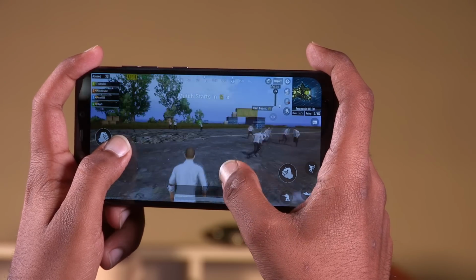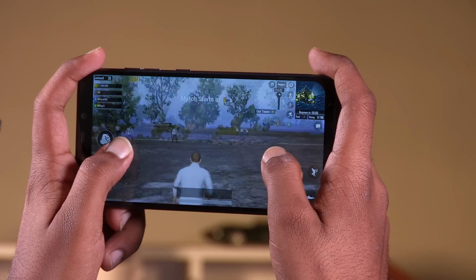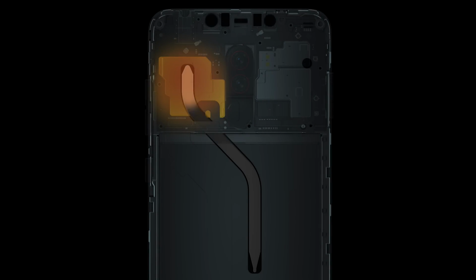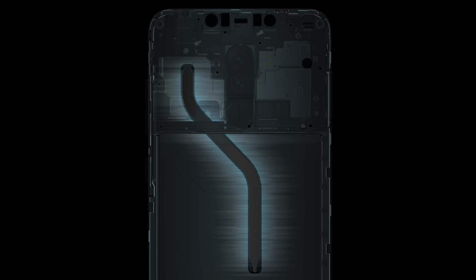Now, in an earlier video though, we showed how good the F1 is at gaming as compared to the OnePlus 6. After 30 minutes of gameplay, the F1 didn't heat up as much as the OnePlus 6, although the battery use was much more than the OnePlus 6. Low temperatures can be attributed to the dedicated cooling contraption on the Poco F1. Poco calls it liquid cool, but there isn't any liquid inside the body.